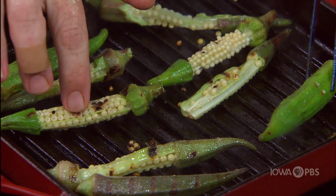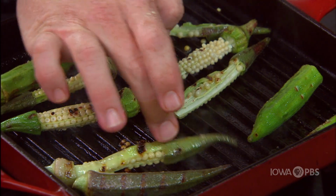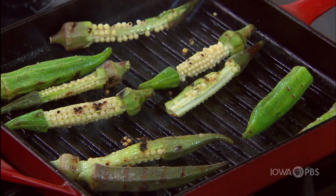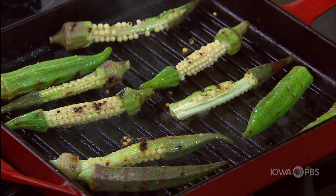So it's really kind of hard to tell when these are done. I'm going to give them kind of a little poke, like almost I would give a steak or a piece of chicken on the grill. And they're incredibly close. Okay. So we'll start dressing the plate.